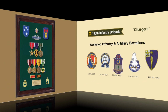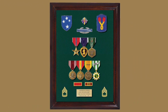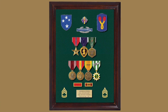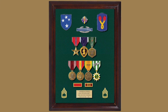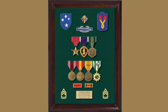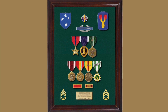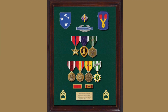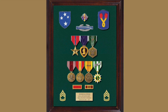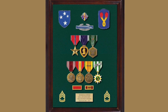This is a handsome display of an infantry platoon sergeant, and it shows both his Americal patch and his 196th Light Infantry Brigade patch. He's got his unit crest over his combat infantryman's badge, and it shows the award of the Bronze Star, the Purple Heart, multiple awards of the Army Commendation Medal, and the basic medals I explained to you earlier, along with a Meritorious Unit Citation and a Vietnamese Cross of Gallantry Unit Citation. His rank is shown at the bottom left and right.